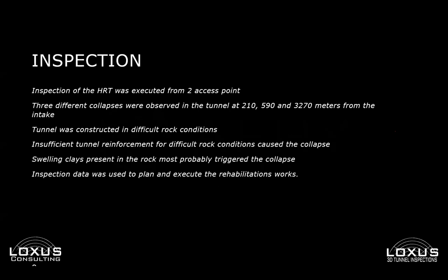After further inspection and analysis of the data, we could identify that swelling clays were present in the original rock that the tunnel was penetrating, and probably those swelling clays were the trigger which caused the collapse of the different segments of the tunnel. And the inspection data and results were then used for planning and execution of the rehabilitation works in the tunnel.